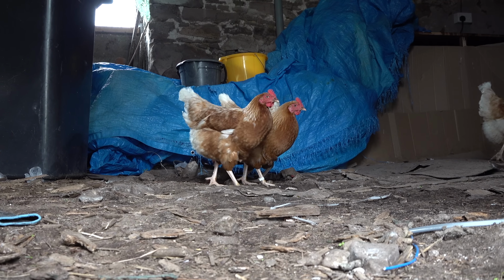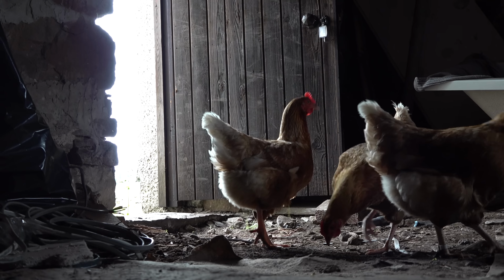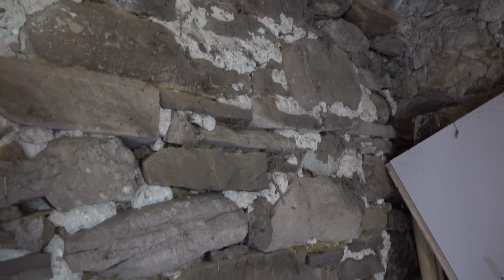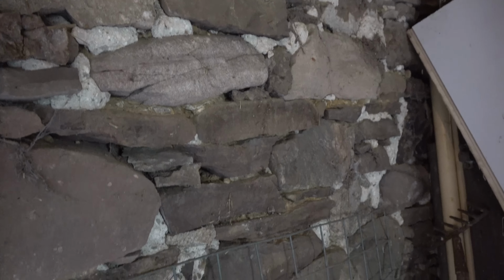And then there's the floor. The floor is basically just dirt. It used to be a farmhouse floor, so it's just had animals in here. But we've got to somehow dig it out and level it off and maybe concrete. I don't know. We just don't know. And then there's the walls. The barn's about 140 years old, and the walls are 2 feet thick.